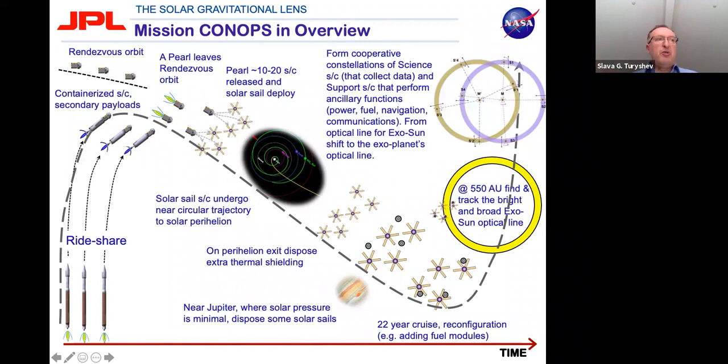Once we get to the focal region of the solar gravitational lens, we have several spacecraft dedicated to tracking the amplified light of the host star, which establishes a local reference frame. Then the other group of small sats will follow the image of the exoplanet, moving with its motion in the image plane and imaging it pixel by pixel.